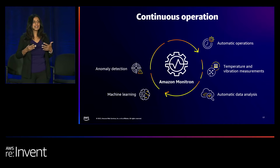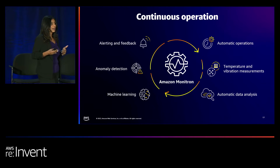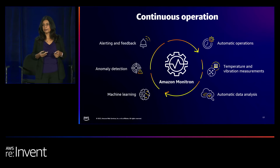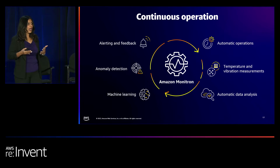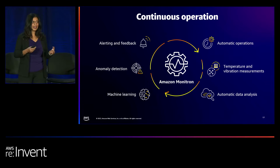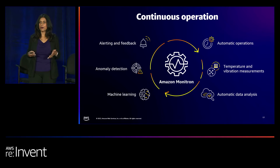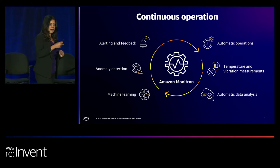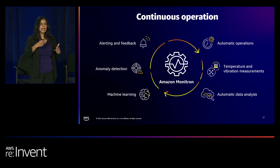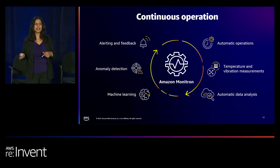Once an anomaly is detected in this data pattern, an alert is raised, so a technician can be sent out to look at the asset. The technician, when they look at the asset and fix an issue, or they evaluate the alert, they provide feedback back to the Monitron system. This feedback that they provide to the Monitron system is used to further educate the ML model. And this becomes like a continuous cycle of collecting data, analyzing, learning from it, and then doing better predictions in the future.